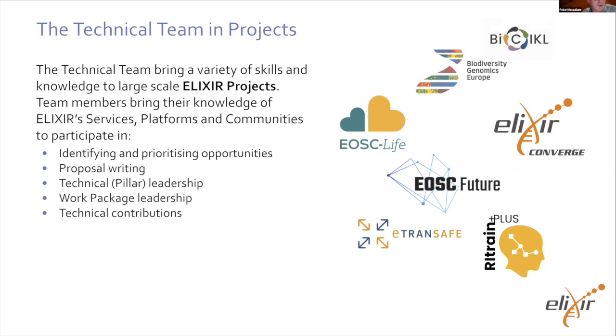We're one of the European research infrastructures, and we're expected to and encouraged to participate in Europe-wide projects as well. ELIXIR participates in many of these, and the technical team have a role. So we're not project managers. We don't project manage any of these projects, but we provide expertise. We work with the other hub members in identifying and prioritizing opportunities for future funding.